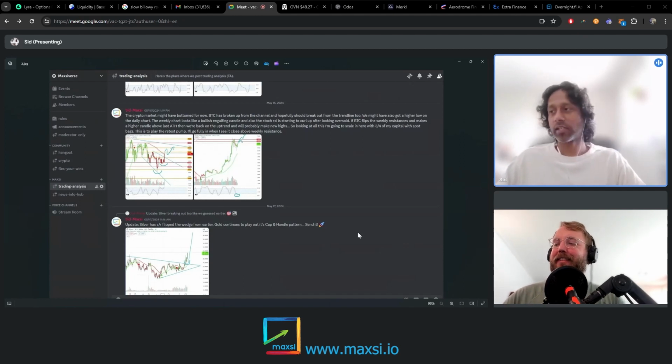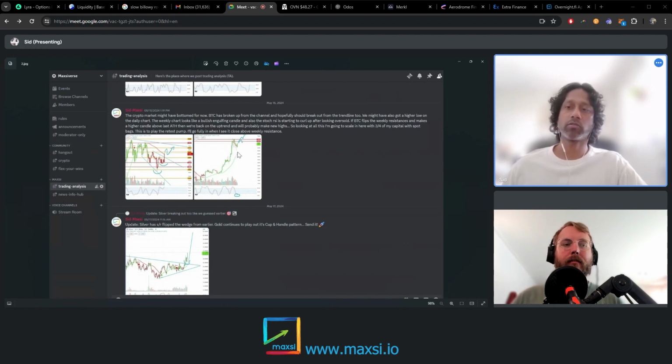We were tracking this, and since we're primarily traders and investors, we look at the charts first. This is a screenshot from our private Discord, the Maxiverse, where we shared that the market seemed to have formed a bottom, and this was way before the ETF.